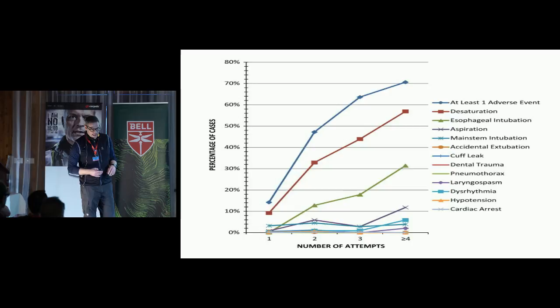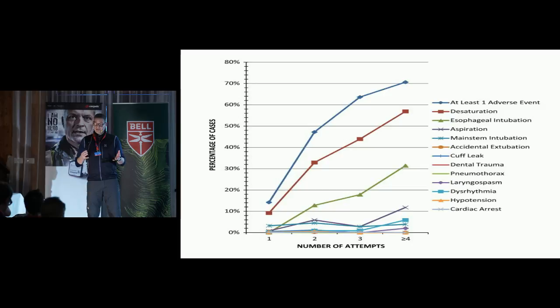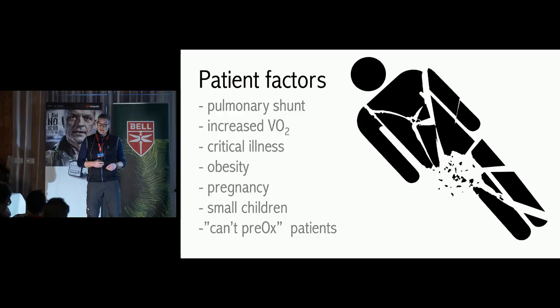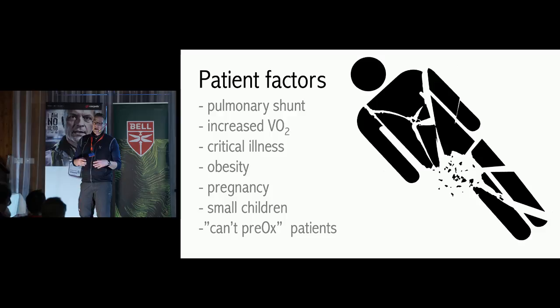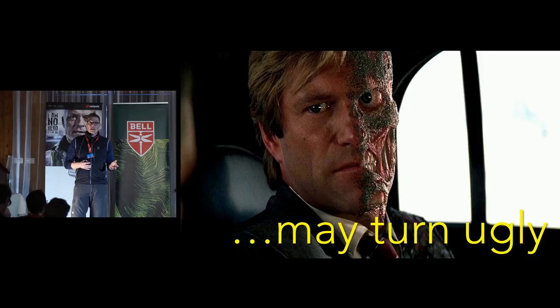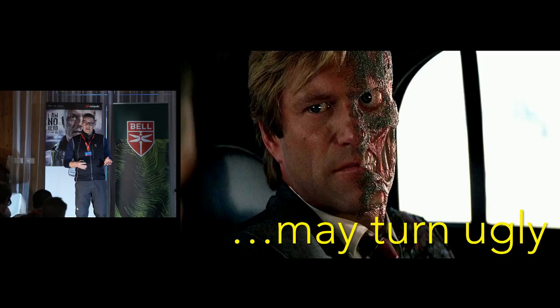As you see from this slide, when the number of intubation attempts increases, so do the complications, almost exponentially. Most of the sick patients have shunt physiology and increased O2 demands. A lot of them are obese, they might be pregnant, and that may impede our attempts at pre-oxygenating them. And many of these patients may have a normal airway from an anatomical point of view, but things may turn ugly even in an anatomically normal airway.